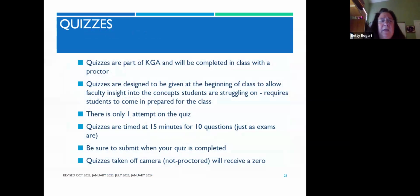Quizzes will be at the beginning of the class and will cover the previous week's information. What does that mean? Next week, first thing, you come in and we take a quiz on this week's information. So you can look over the PowerPoint and the Kahoots that I give you. There will be 10 questions, you can only go forward, and you have 15 minutes.